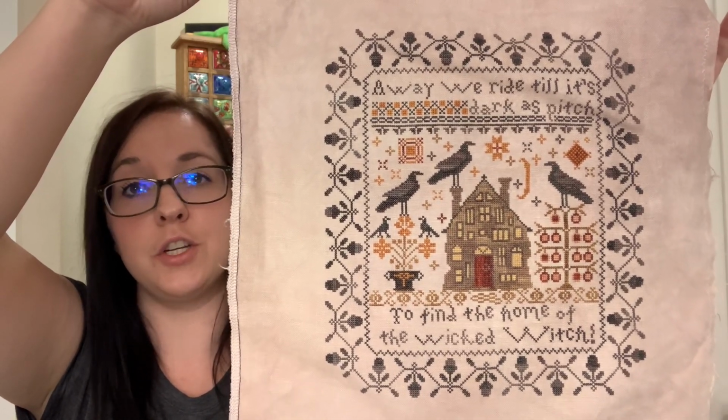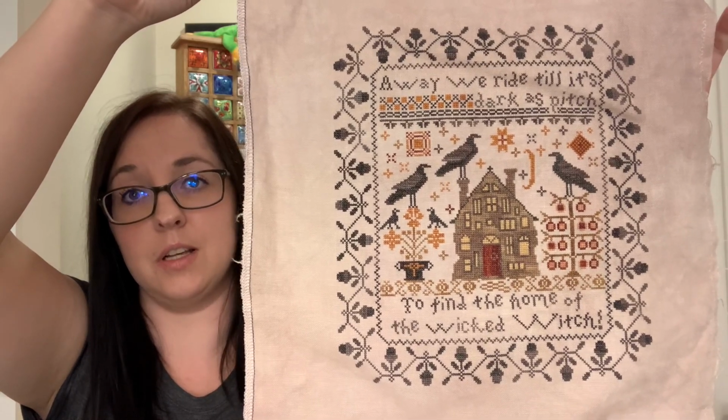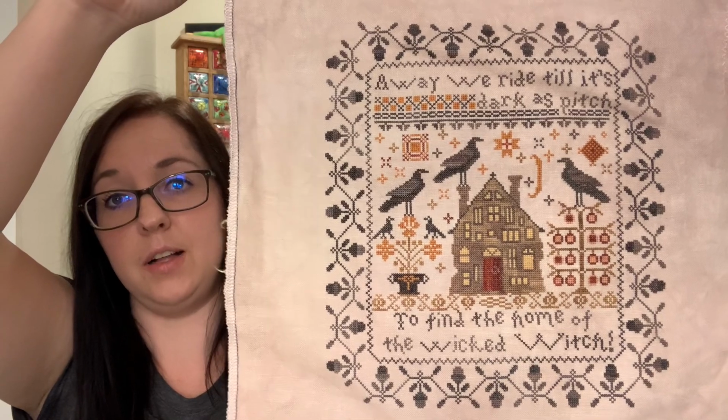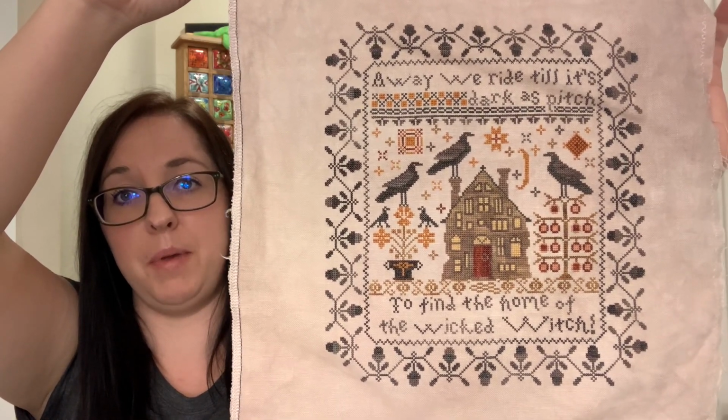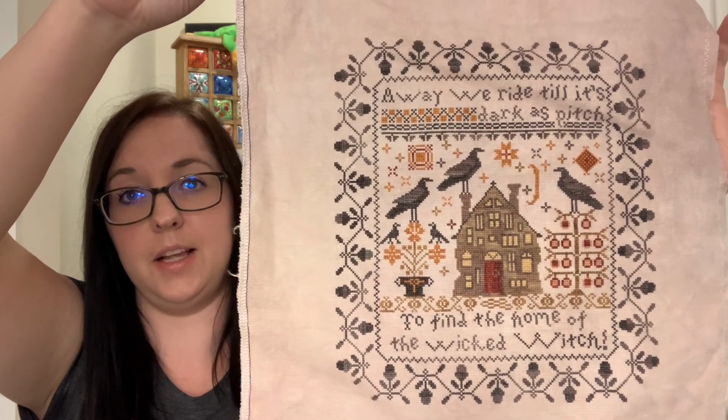I do wish that I didn't leave most of the border till last, because that was a slog getting through the last of that, but I love how it looks and I need to get a frame for it and maybe have it up now we're coming into fall. That's that one. And that's on 40 count Selkie by Under the Sea Fabrics.